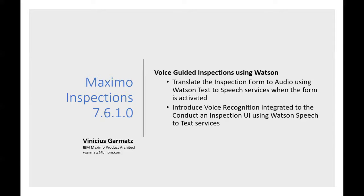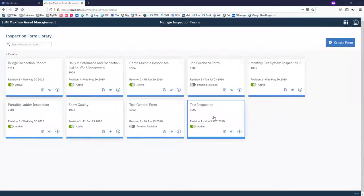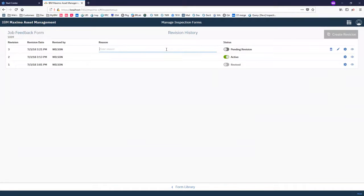So for this example, I got this form from a customer that wants to perform a job assessment every day as they execute the job, really to make sure that the planning was actually accurate. So let me use this form as an example. It's pretty simple. It has predefined responses, yes, no, not available, and a set of questions to respond, including the last one, that might create or not a work order depending on the response. This is not actually the scope for this demo itself, but you can do this now in 761 by enabling scripts. So let me show this form and how it looks in our new Maximo 761 release.